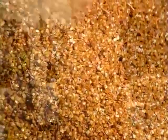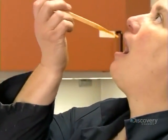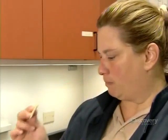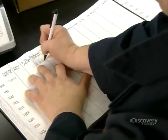The Quality Control Department analyzes samples from every batch of sauce for viscosity, pH, salt level, and other criteria. Lab technicians also perform taste tests for flavor, cleansing their palate in between with crackers and cooling the fiery heat with ice cream bars. Once the batch gets the thumbs up, it's pumped to the bottling line.